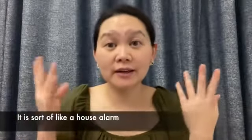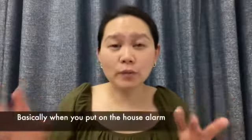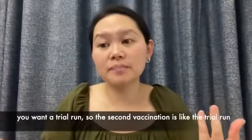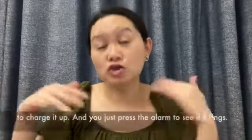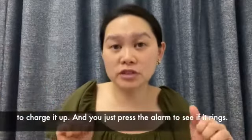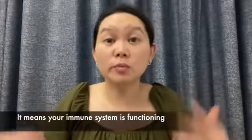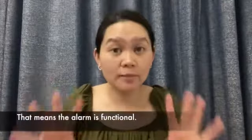It's sort of like a house alarm. Basically, when you put on the house alarm, you want a trial run. So the second vaccination is like the trial run to charge it up, and you just press the alarm to see if it rings. If it rings, that means if your body has symptoms, it means your immune system is functioning. That means the alarm is functional.